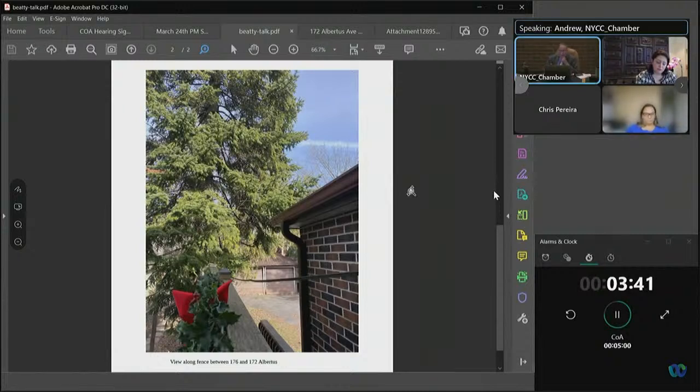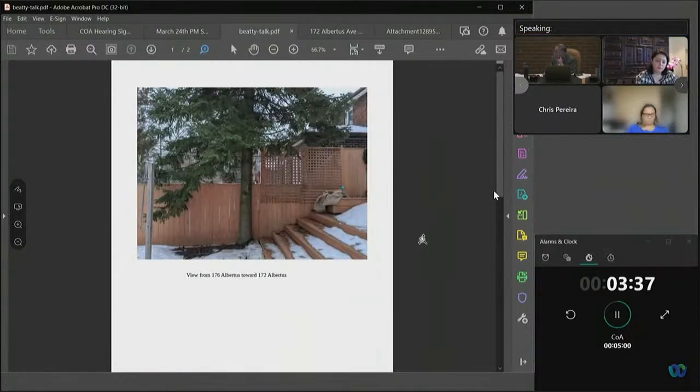And if you scroll back down, you can see that's the same tree as seen from the side. Yeah, that's right. So we note that the developer added a basement notch to avoid the basement intruding into the tree protection zone. However, urban forestry requires a minimum additional distance of 1 foot for construction work, which has not been given in the plans. This major variance significantly reduces our greenery, sun, and view.